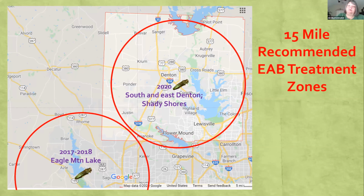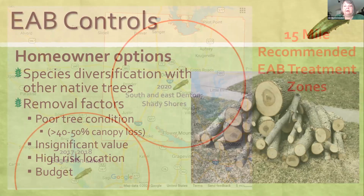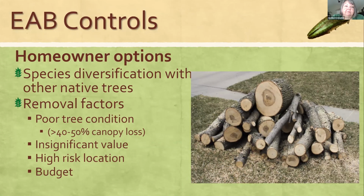So if you are within the 15-mile radius and you have an ash tree of value, it is time to be starting to think about what your action plan is. For homeowners, to control the spread of emerald ash borer, no longer are ash trees a recommended tree in most of the municipalities' recommended tree lists, and also the Forest Service, I believe, has removed ash trees from recommended plants for this area.